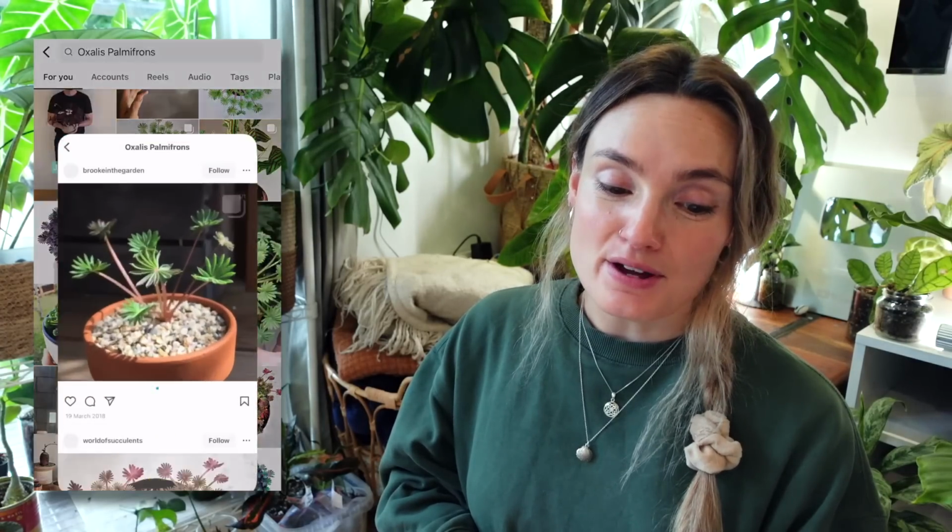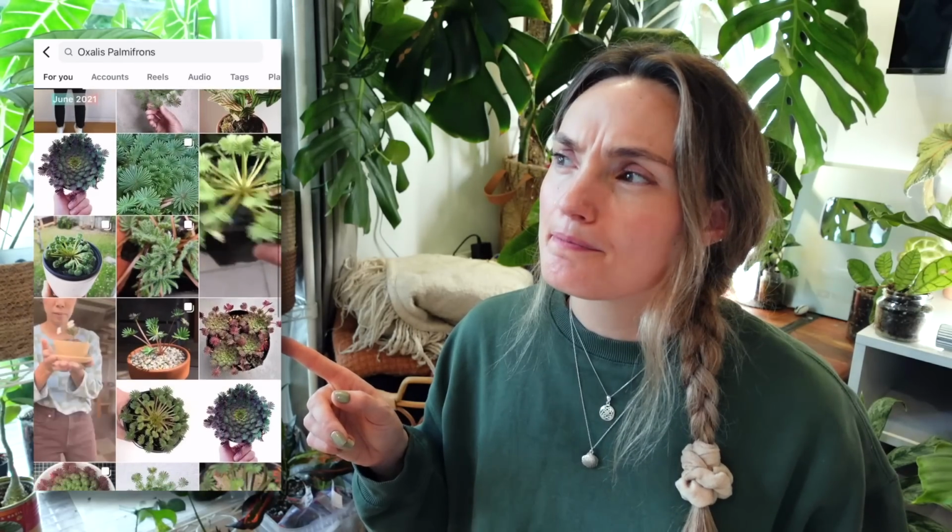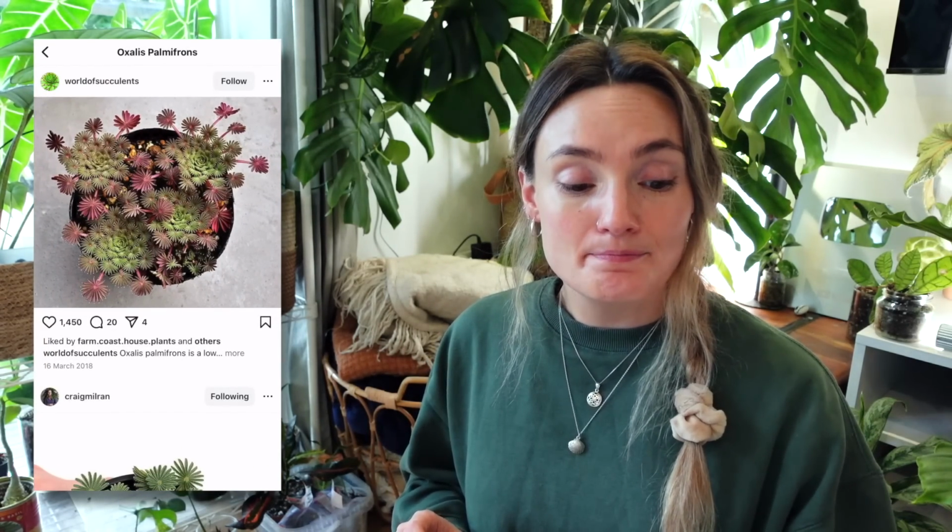But it's native to South Africa's northern and western Cape provinces. And something that I thought was really interesting about this one is that it's typically dormant in the summer months, so it will die back to just its bulbs, very similar to the Oxalis triangularis, although I thought that went dormant in winter actually. I might be wrong about that. But yeah, dormant in the summer months, and then it comes back to life in the cooler autumn months. So I guess if you had one now in my country where I'm from, it would probably be starting to put out new growth now.